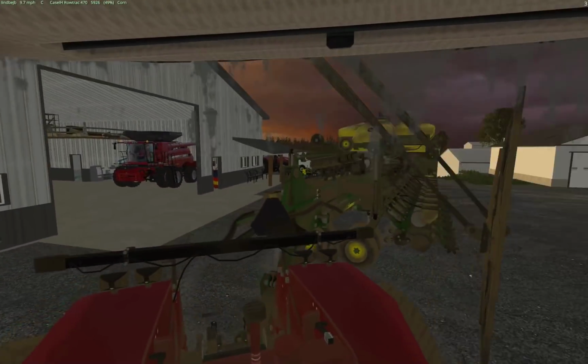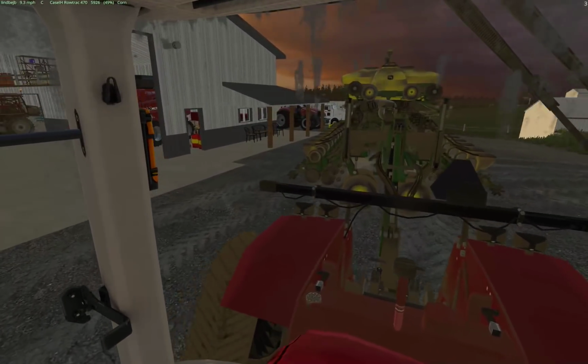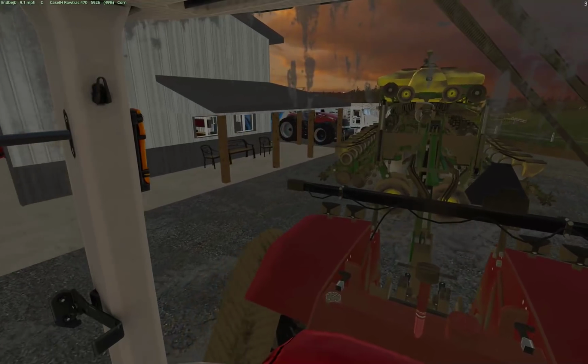My beautiful shop. Just gonna back this over to the power washer.